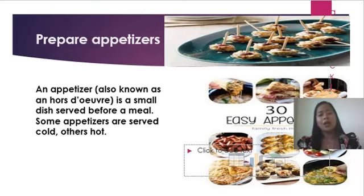So again, in the assessment center, we need to pick, or the assessor would let us pick. If we picked the hot appetizer, we need to cook a hot appetizer. And if we selected the cold, we need to cook the cold appetizer. So only one appetizer.